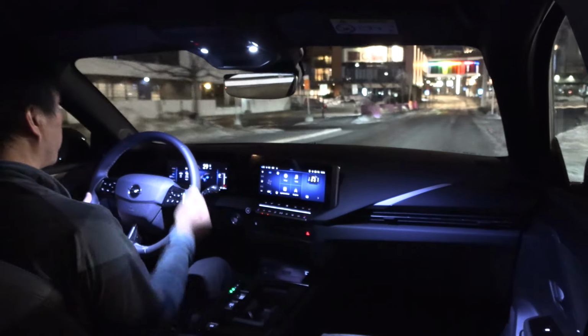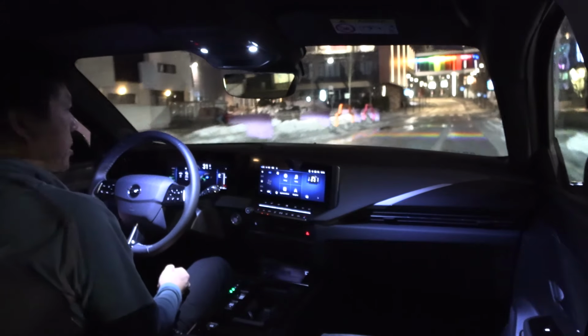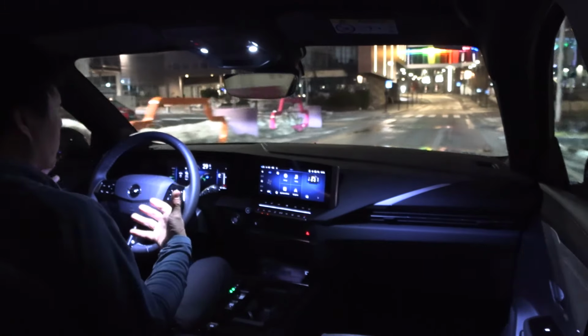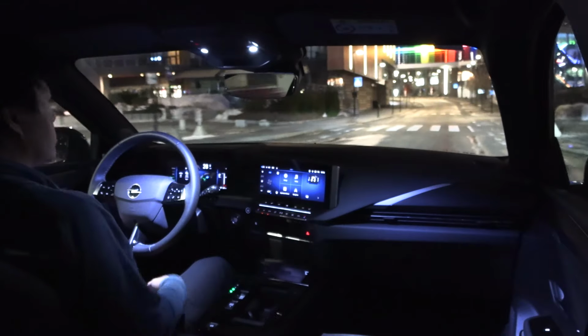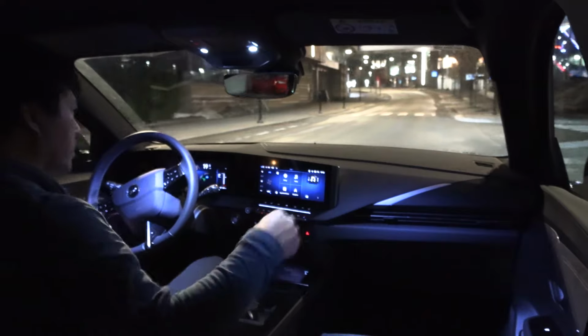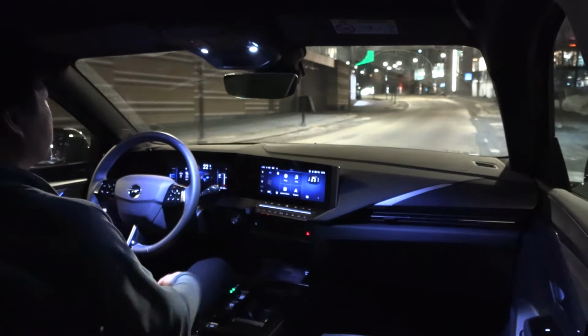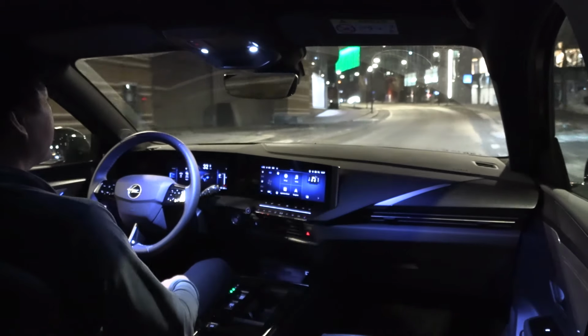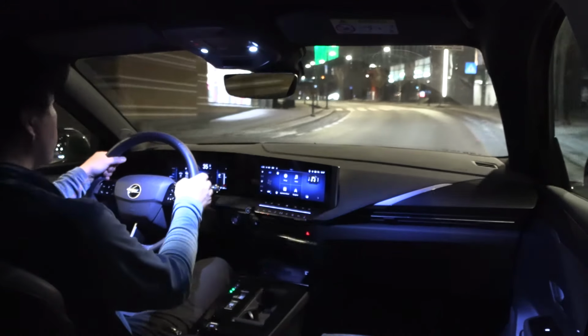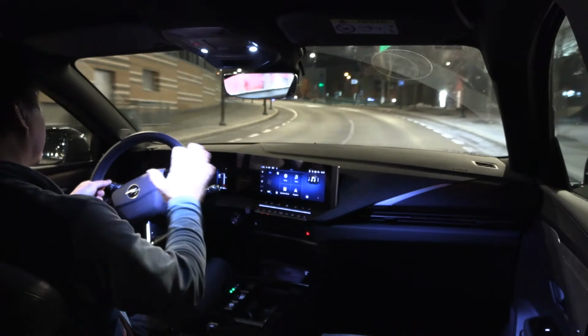Yeah, previously some of the PSA cars didn't even show how many percent you had, unless you plug in, then you can see how many percent you have. So what you can do is bring your type 2 cable, just pull over, put the car in park, and then plug it in. You'll be like, oh yeah, I'm on 50% battery left. Okay, and then you unplug and then you go.